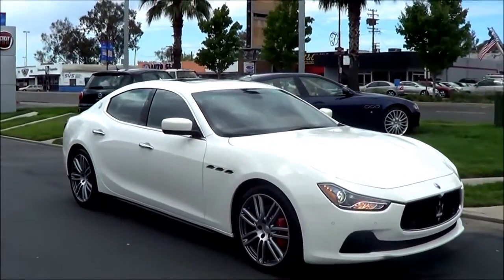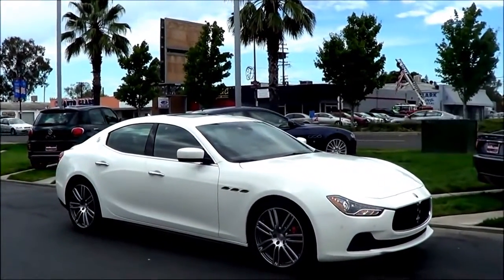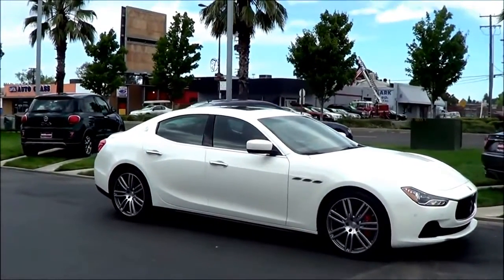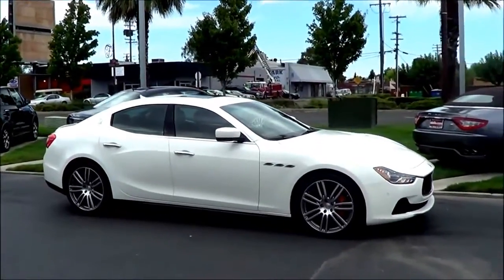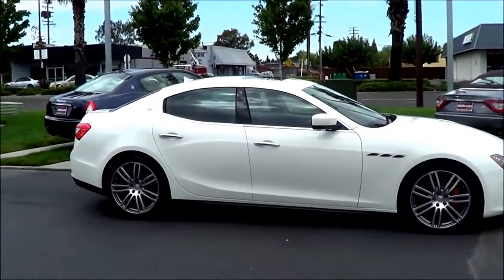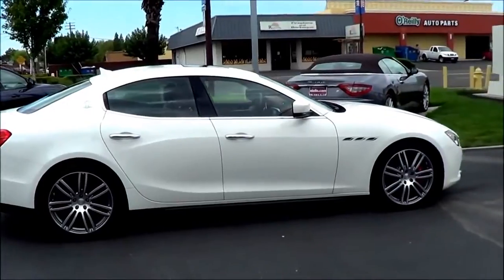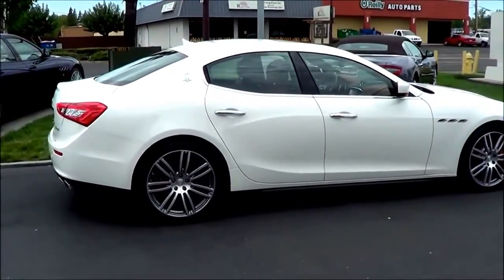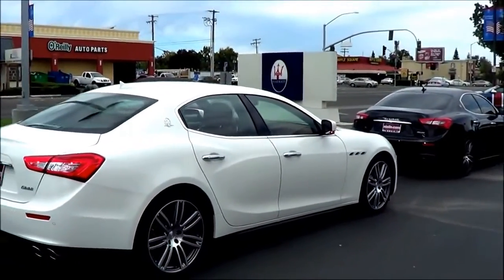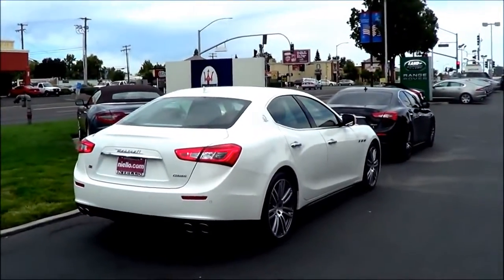Now competitors of the Ghibli range from the BMW 5 Series to the Mercedes-Benz E-Class. However, the Ghibli is sort of in a class of its own, I have to say. There are no really direct competitors of the Ghibli, except for maybe the BMW 5 Series. But it's just a very great looking car. And I really do love the Italian looks that the German sedans just cannot match.